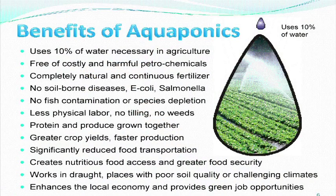So that's significant. So let's talk about a few of the benefits. I already touched on the water conservation piece. I think that's one of the most significant ones. We use a fraction of the water to grow a tremendous amount of food. We don't use any chemicals or pesticides or fertilizers because we really can't. You're creating an ecosystem here.